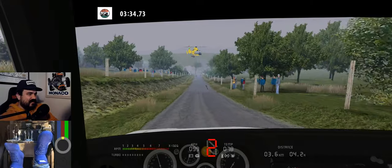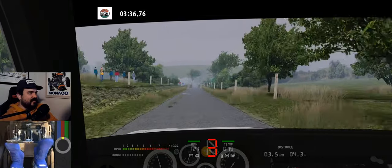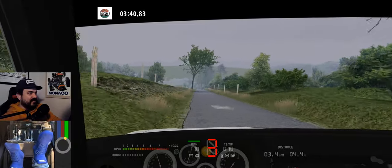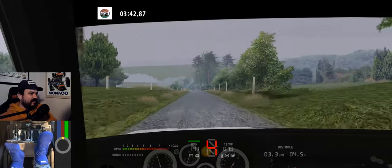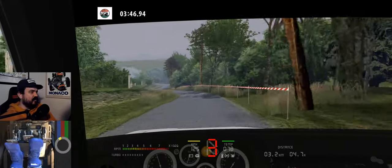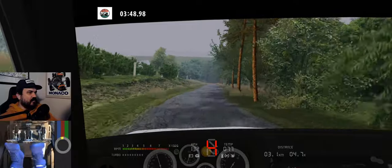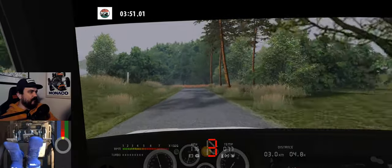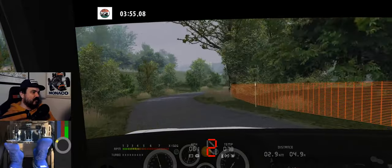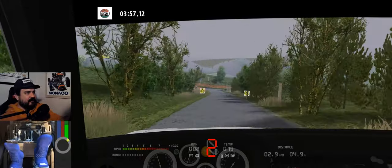Keep right. Left 6, into right 6, 250. Little chicane here, you can almost get through that one easily. Left 5, cut into bump, right 6, 190. Left 3, don't cut. Right 2, 100. Left 1, right 4.